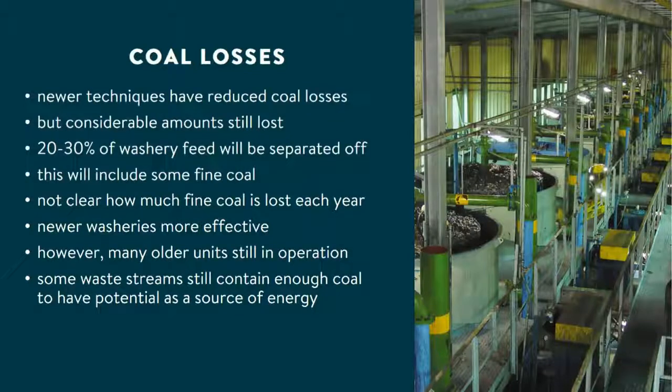For example, in the USA alone, this could be somewhere between 70 to 90 million tonnes a year, or roughly equivalent to around 10% of the country's saleable coal production. The situation is much the same in other countries. Now, globally, again, no one's entirely sure of the total amount of waste coming from washeries, and estimates vary widely, with figures falling somewhere between perhaps 500 million tonnes and a gigaton each year.